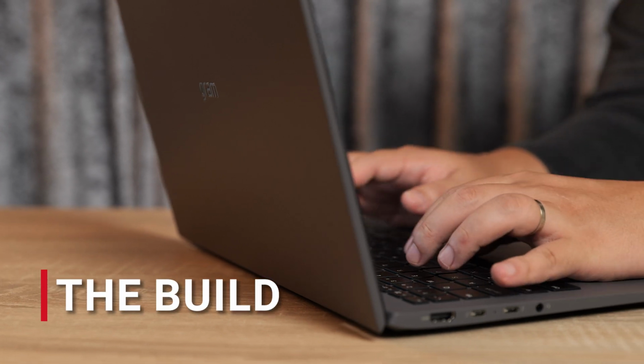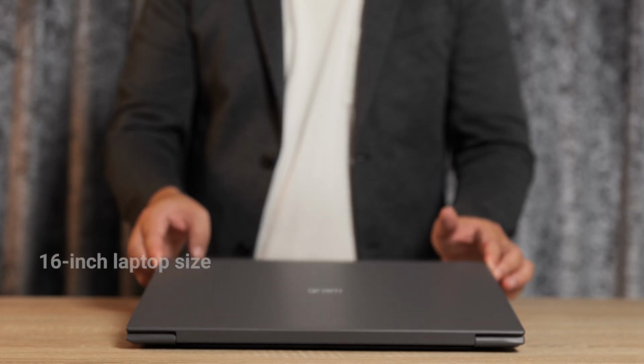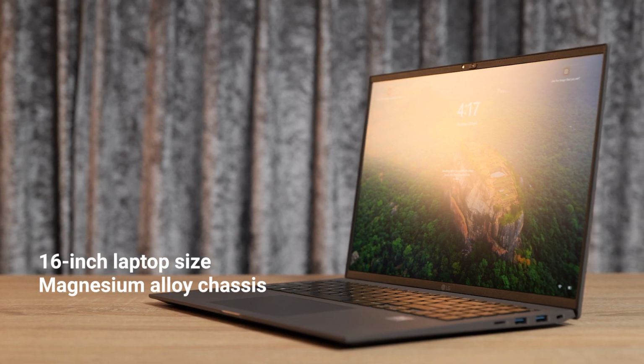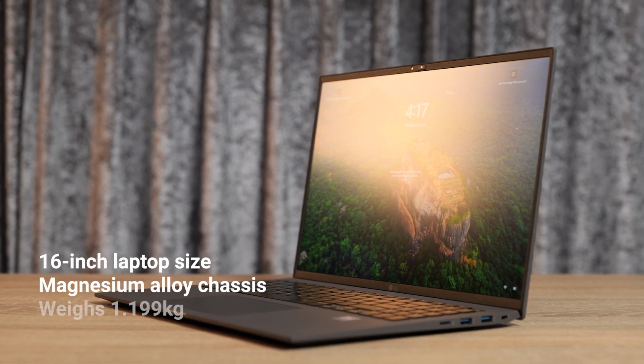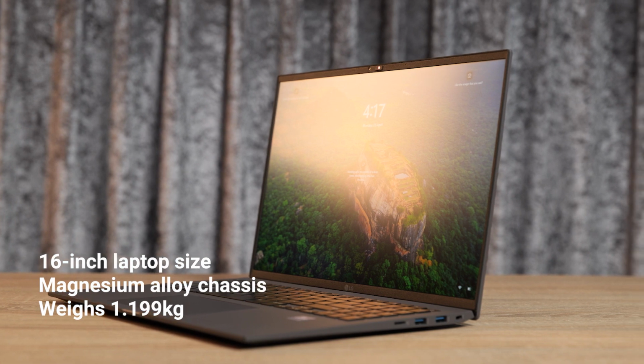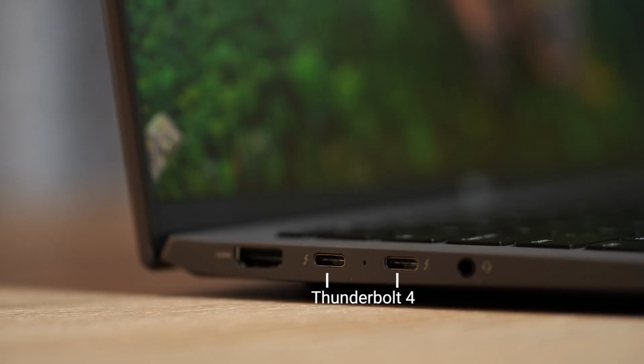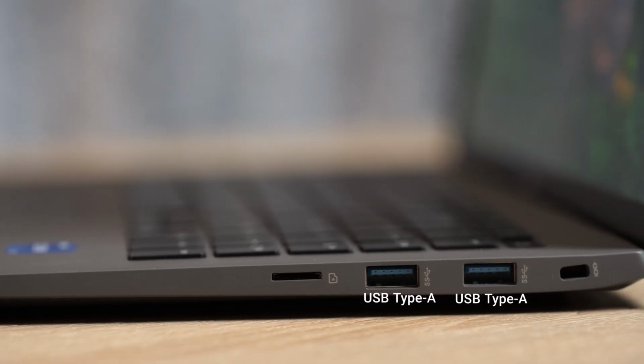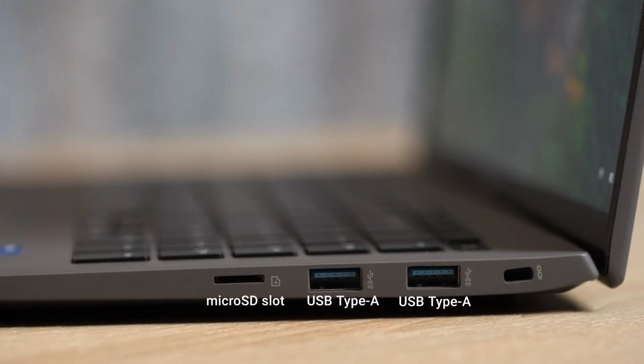Next, let's talk about what I like about the LG Gram. The 16-inch laptop features a magnesium alloy chassis with a nice matte texture. It weighs just 1.2 kg or 1,200 grams. But calling it the LG 1,200 grams isn't as cool as just saying the Gram, of course. There are two Thunderbolt 4 ports, HDMI, headphone jack, and two USB-A. There's also a microSD card slot.